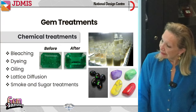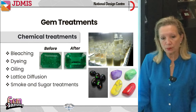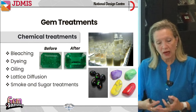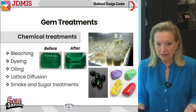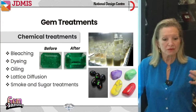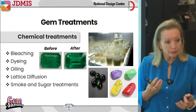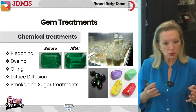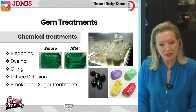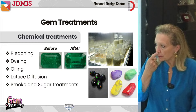Then we have lattice diffusion, which is interesting because it is where you put gemstones into nutrients and you heat it up. And when you heat it up, it absorbs some of those nutrients, and that can change its color. It can make it improve the color a little. Sometimes if you have clarity defects, it could even improve some of the clarity defects. And that one is done often on sapphires and other materials as well.